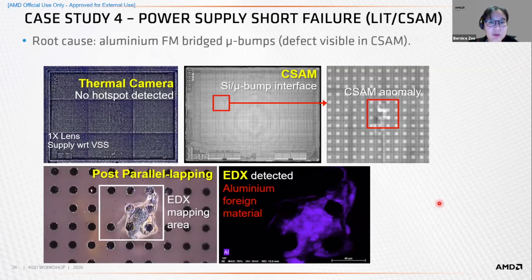And okay, we still have one more, really quick one. There are cases where we can't see anything in thermal emissions because the short is really big. As a result, luckily in CSAM, we were able to see a CSAM anomaly. And when we did the PFA, we found there was actually some foreign material that was causing a short in the microbumps.